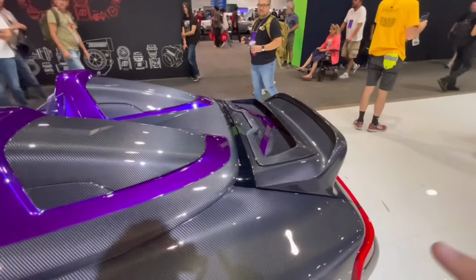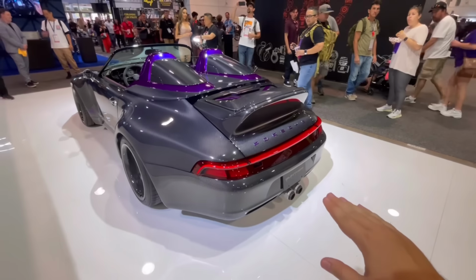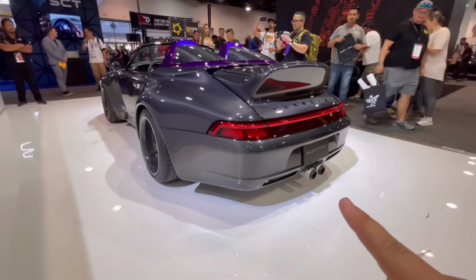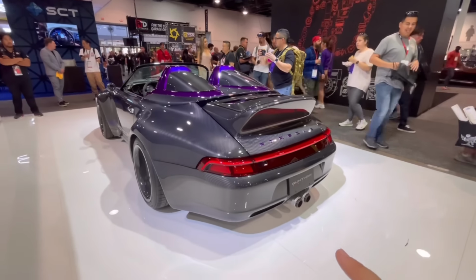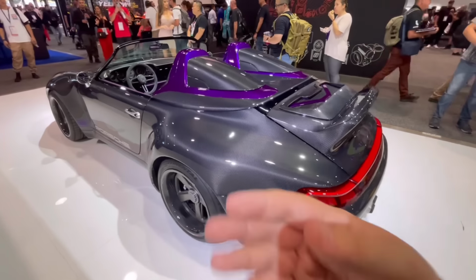And around back, a 4-liter 6-cylinder engine making wads of horsepower. I mean, like tons of horsepower. So lots of horsepower, low weight, beautiful craftsmanship. What more could you want?